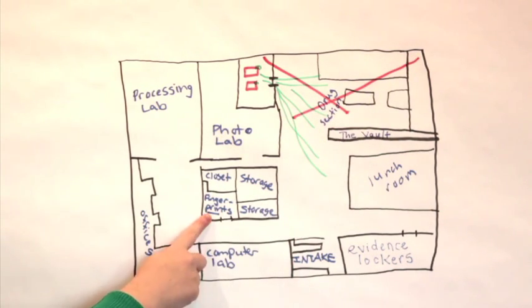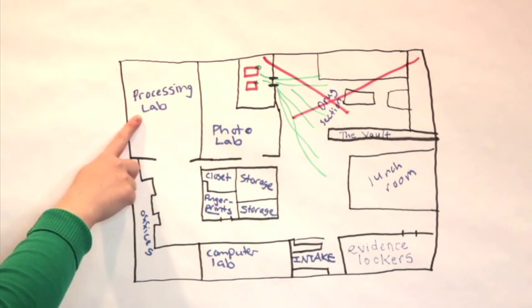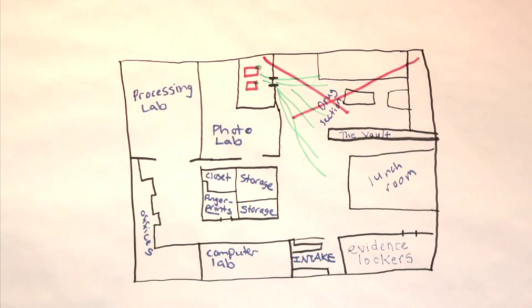This is where fingerprints are analyzed. That room has a door. This is where other evidence, like bloody sheets from a crime scene, gets processed. There's no door here. Some defense attorneys say evidence that comes in and out of these sections might not be secure.